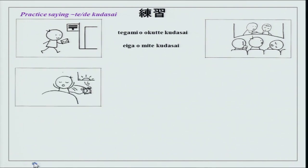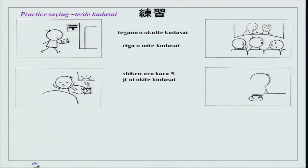Then we have shiken aru kara goji ni okite kudasai. So, well, you have a test tomorrow. Goji ni okite kudasai. Someone's just about to drink tea. Kocha o nonde kudasai. So, it's a request for someone to do as the verb is saying. So, I am requesting you to do something for me is te kudasai or de kudasai form.